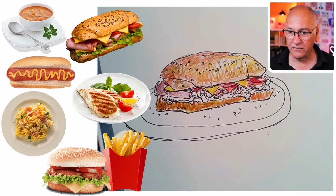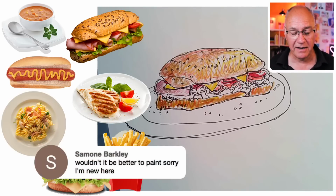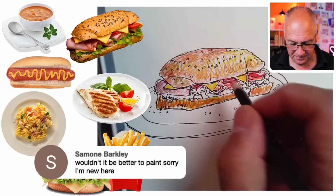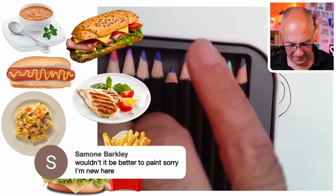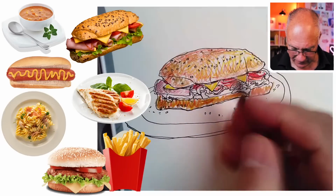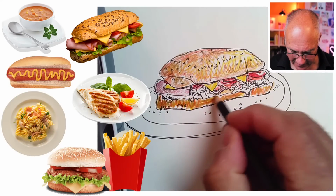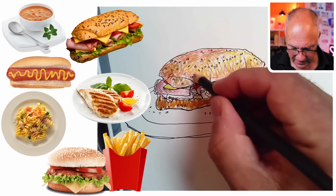Simone wants to know if it wouldn't be better to paint. You know, you're probably right. It might have been better to paint it in watercolor. But let's see if I can pull it back from the brink of not better and make it better by sticking with it. That's so often the case.